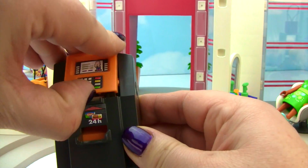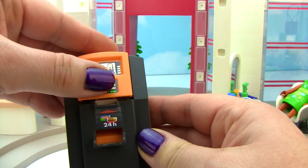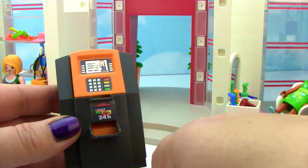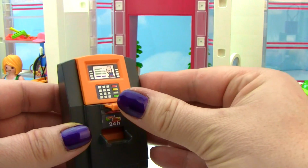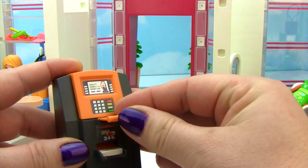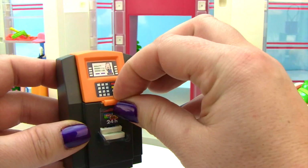So if we flip this up, you can see that we have a whole bunch of money stocked up inside of there. And every time we take our bank card, we'll slide it in and push to make our money come out. It's just flying out of there.